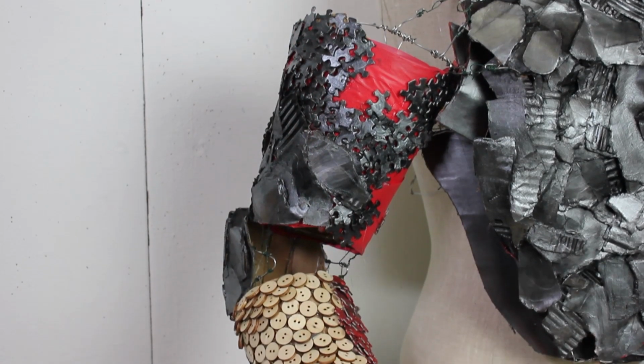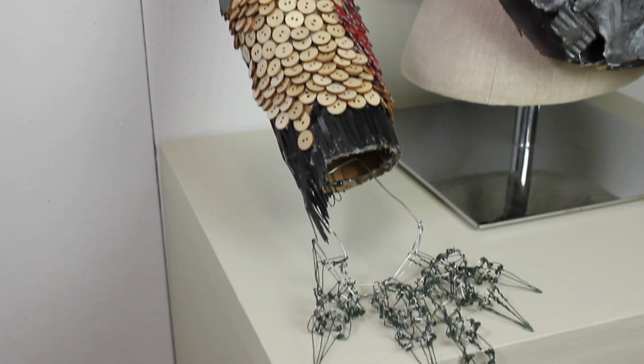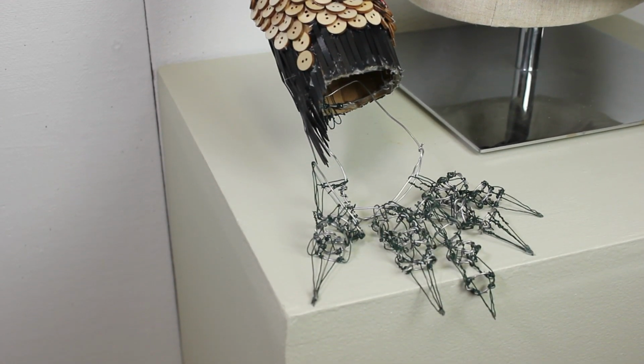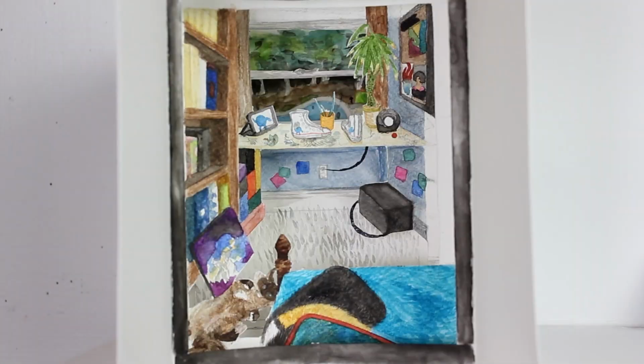Finally, I wanted to show how this armor can easily become a weapon, as one might try to protect themselves by pushing others away, and so I gave the hand of the piece pointed claws. This piece was fun to create, and I'm really happy about how it turned out, despite the fact that I almost didn't get it done in time. Familiar Spaces is my last piece, and it is a tunnel book that depicts the desk in my room where I do most of my artwork.